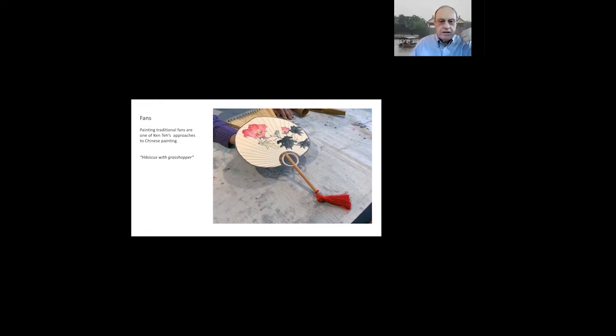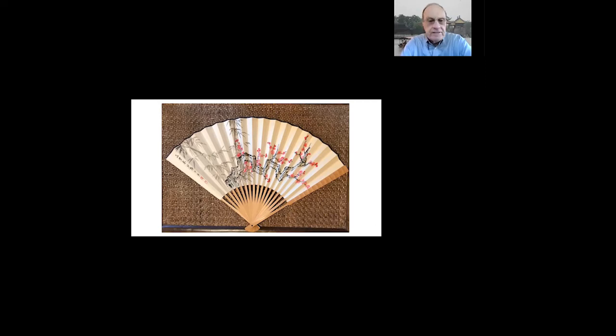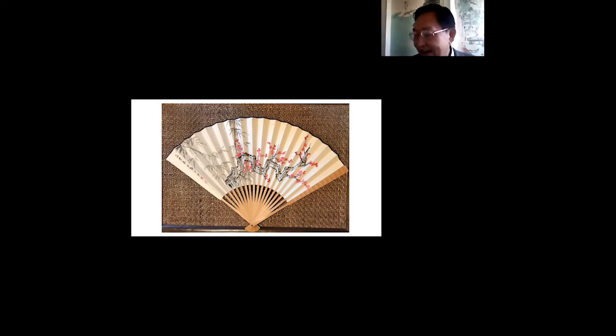Okay, and here's another one of your works, another fan, a different style of fan. Okay, this is a folding fan. The folding fan was not invented in China. It was invented either in Japan or Korea. Different scholars have different theories.